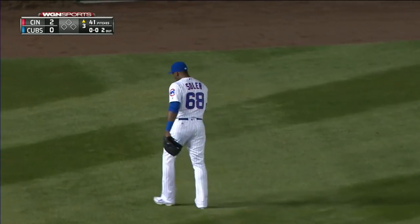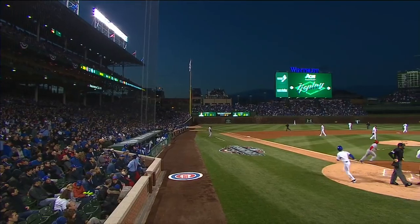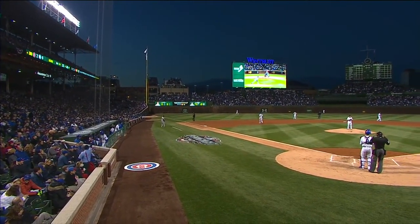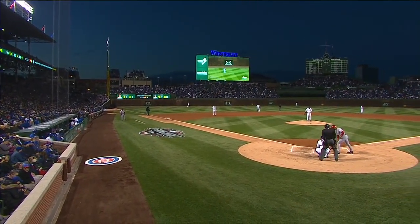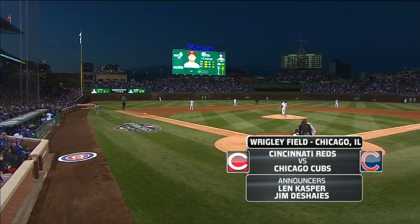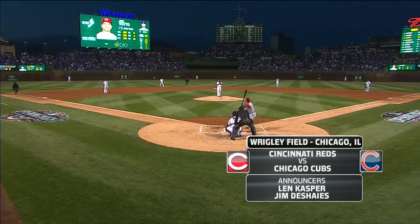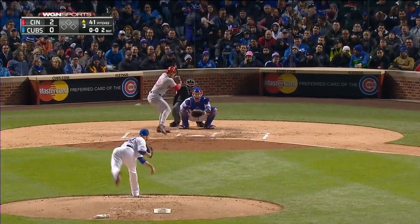Good pitch by John. That's the cut fastball inside. Suarez couldn't quite get the barrel to it. And that's the one thing with Johnny throwing that cut fastball. Every now and then, if you leave it just out over the plate enough and a hitter's looking for it, like Hamilton was, he can keep it fair. He can open up a little early and try to get the barrel out to the ball a little earlier and keep that ball fair.